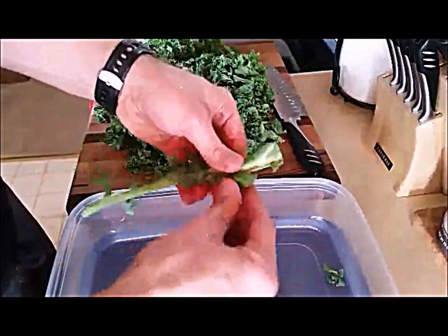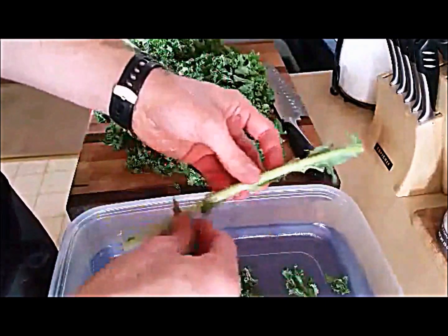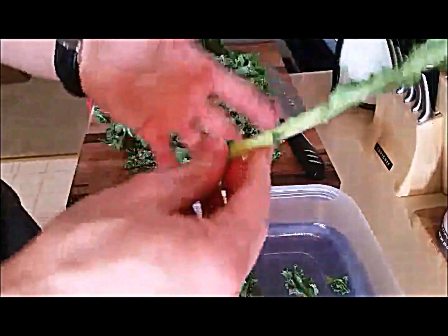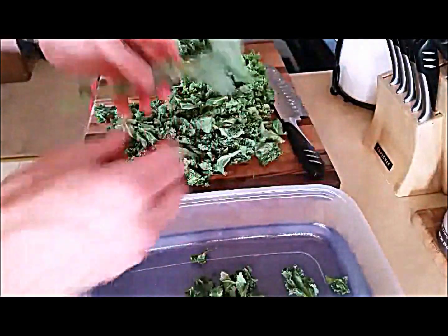At least a little bit with the kale. If you don't want the stalks in there, which I don't like too much of the stalk in there, you're going to have to go and break apart the leaves like this. Just kind of tear them off, throw them in there. And then you can throw away the stalk, or you can juice it if you like to juice stuff. I'm going to use mine and blend it up.